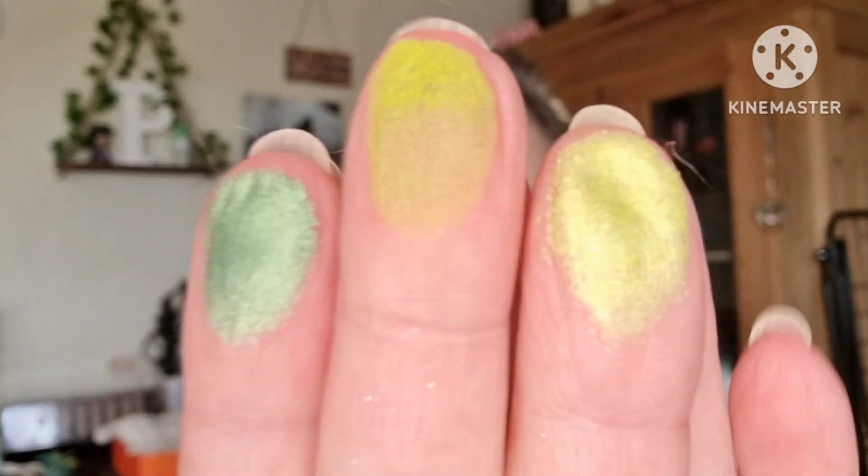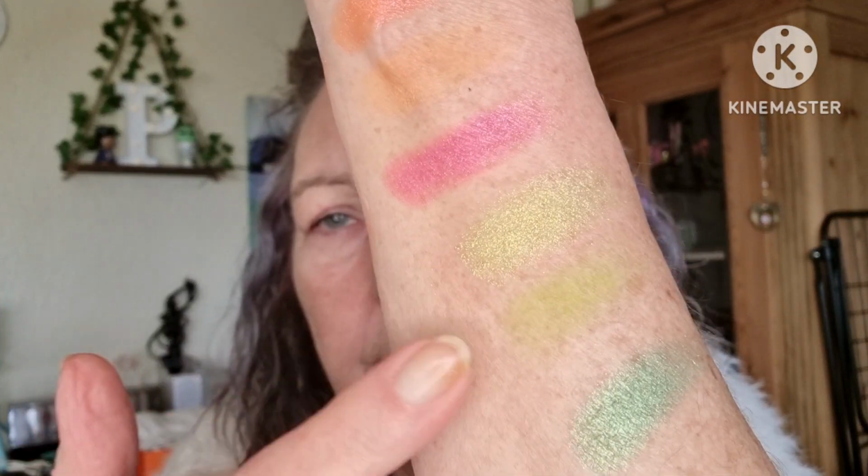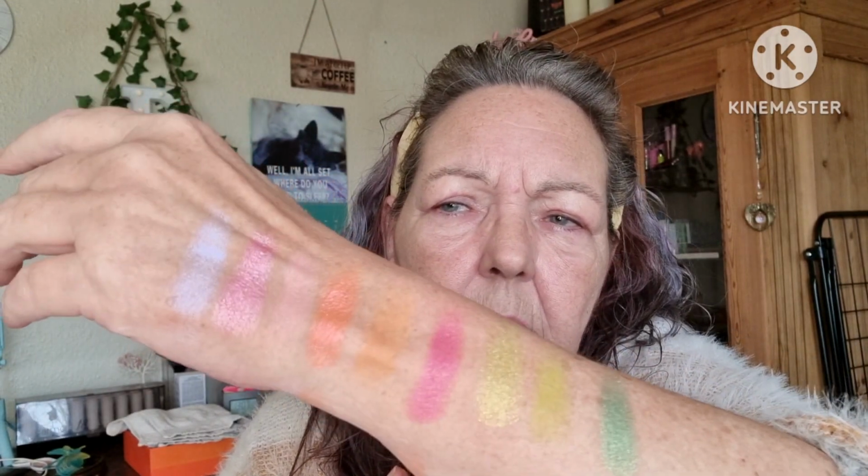Next row looks to be greenish. We have fish, tiki, and turtle. That is the first mine. Beautiful summer shades.